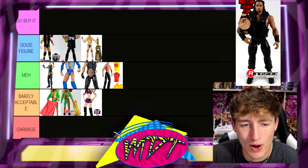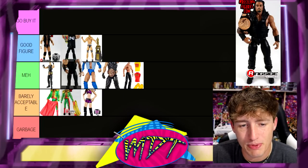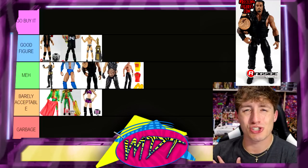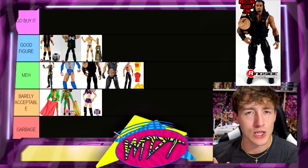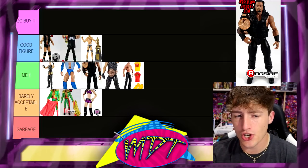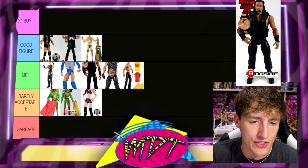Next up is Roman Reigns, another meh figure. I'd say it's better than Seth Rollins, but it's worse than these other two. He had the shoulder tattoo gap for a long, long time. They're really only now just getting to where they fix that. So I can't put him any higher than that.